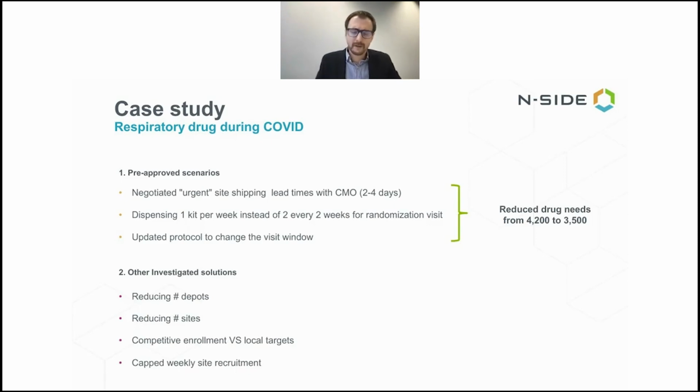Because if you have Russia and Mexico in the same clinical trial and you have an active and a comparator treatment arm and the randomization ratio is 1-to-1, if the recruitment is competitive on a global level, it means that you can end up having only patients on active in Mexico and only patients on the comparator in Russia. It is unlikely, of course, but it is possible. And an imbalance of patients on both treatment arms in a single depot is likely to happen.